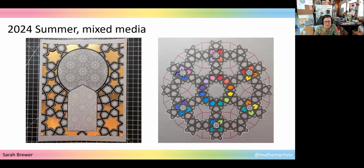I've also been doing some more cut paper collage, mixed media type stuff. The one on the left just has some printed pattern that I constructed, cut out by hand, layered with some metallic paper. And the one on the right was cut out by hand and layered with some hand-painted gouache to get the rainbow tones in the background.